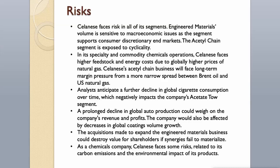Analysts anticipate a further decline in global cigarette consumption over time, which negatively impacts the company's acetate tow segment. A prolonged decline in global auto production could weigh on the company's revenue and profits. The company would also be affected by decreases in global coatings volume growth. The acquisitions made to expand the engineered materials business could destroy value for shareholders if synergies fail to materialize. As a chemicals company, Celanese faces some risks related to its carbon emissions and the environmental impact of its products.